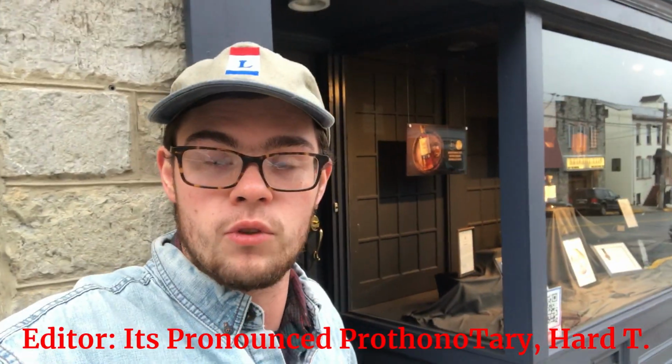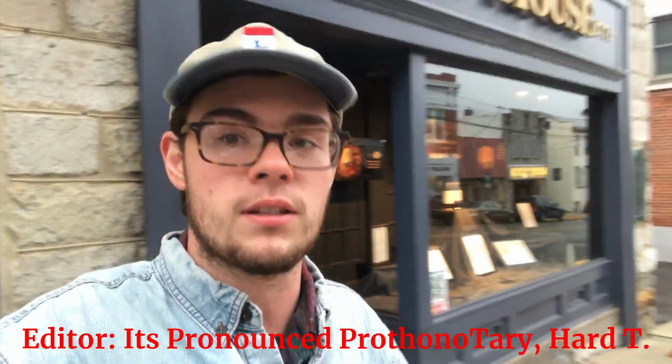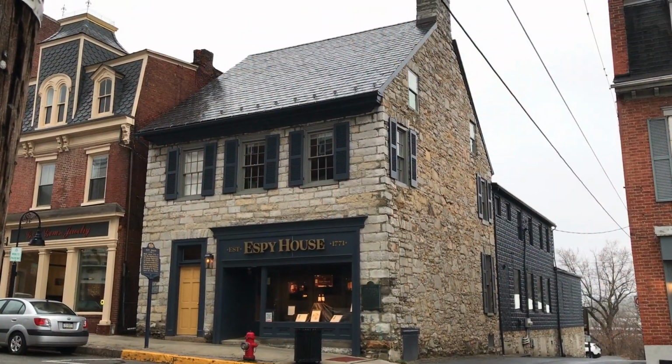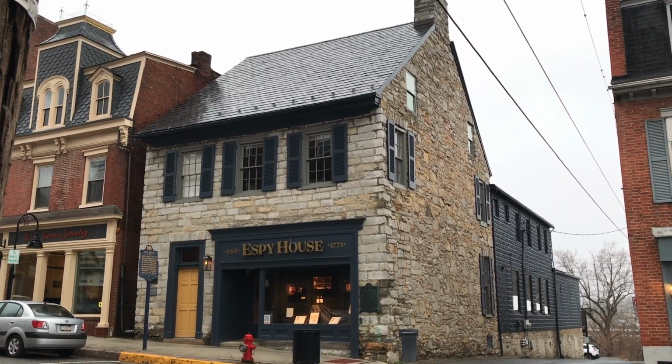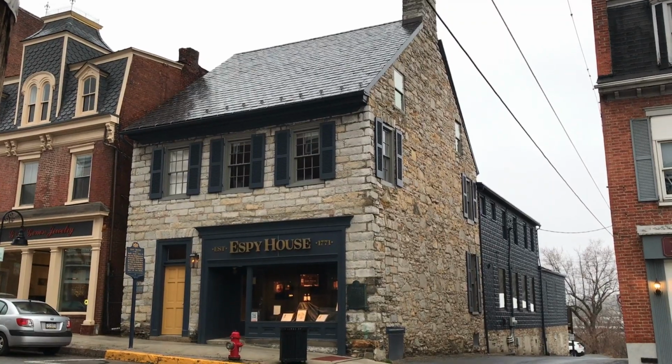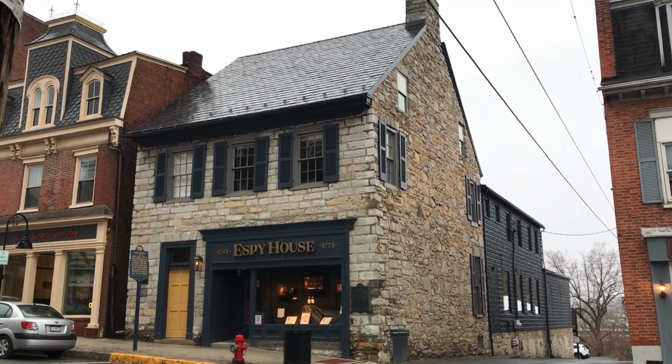So we've teleported to Bedford, Pennsylvania, because the structure behind me was where Arthur St. Clair had his prothonotary office when he was the prothonotary for Bedford County in 1771. Now, this is known today as the David Espy House. David Espy wouldn't own this property until after the American Revolution. So people probably more simply refer to it as St. Clair's office when it was first established in 1771.